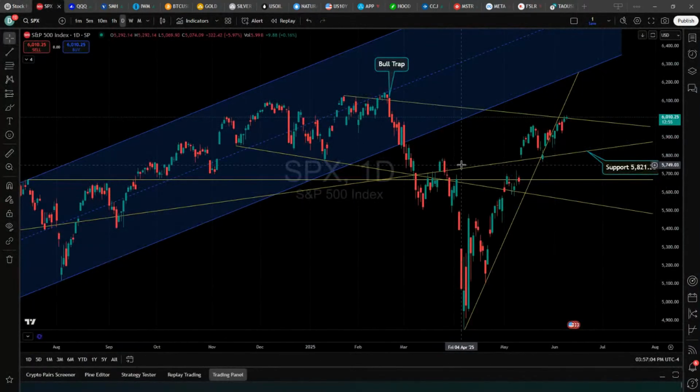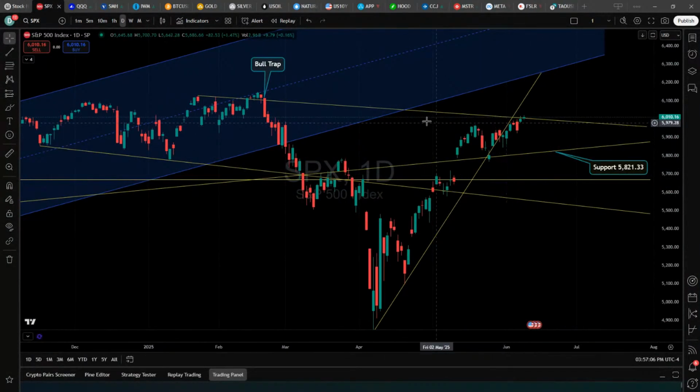So you can see here on the SPX, we are now eclipsing the area in this trend line that was created when we did have our bull trap here in February. So this is significant. Are we going to push up just a little bit higher and then start curling over, much like we did over here? I'm going to be watching this like a hawk to see what price action provides for us in the near future. If we do start breaking down from this trend line area, the support is going to be at 58.21 on the charts.